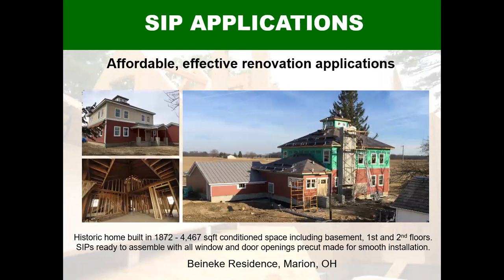There is one non-structural, very narrow application for a SIP panel called a nail base. It only has OSB skin on one side of the panel, and it's intended to go over an already existing structure. So you have a house that was built in the '30s and they didn't insulate the roof. You want insulation up there, and you need to replace your roof.